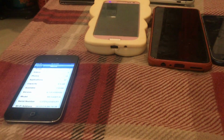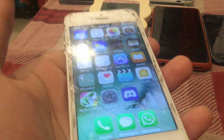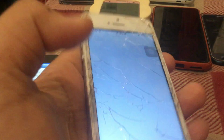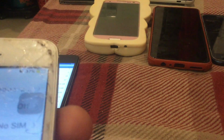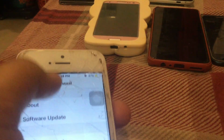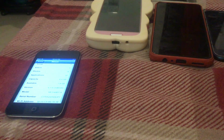Oh my god, look at those cracks, spiral cracks here, not that much here. Yeah, everything is okay, it's just the screen crack, so I need to get a screen protector. Oh my god, slipping out of my hands. Why am I keeping these random things? I need an iPhone.